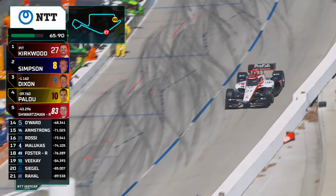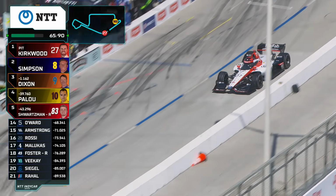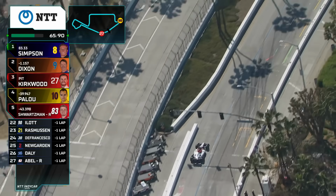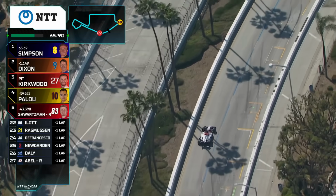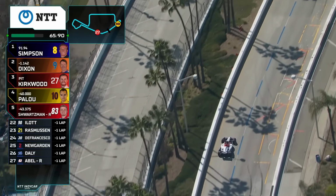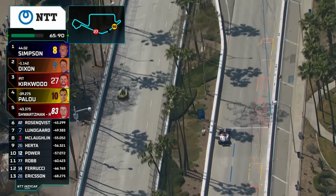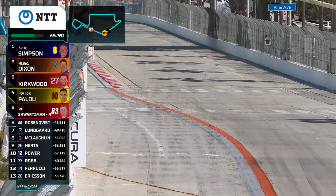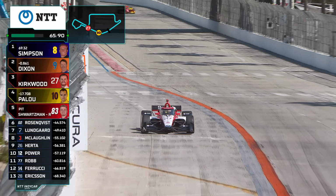Slight delay getting away for Kyle Kirkwood. The gap was half a second that Kirkwood led Palou when Palou came into the pits. Keep your eyes on your race leader exiting pit lane. Keep your eye on that number 10 on the track map, and you'll see the yellow and red DHL car in vision any moment, running down into turn 1. Who will have the lead of this race?